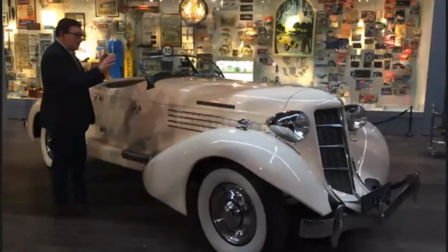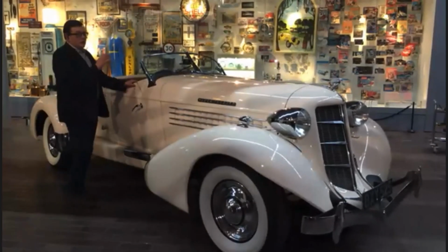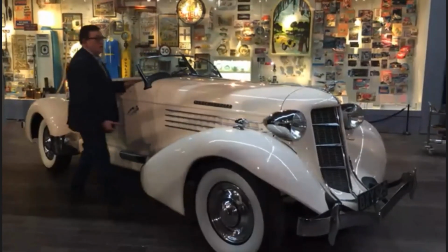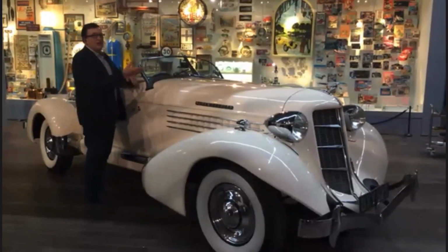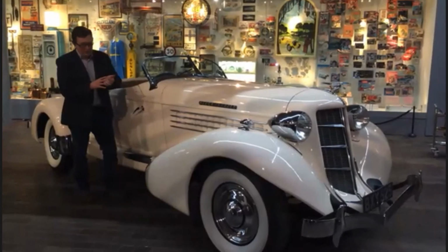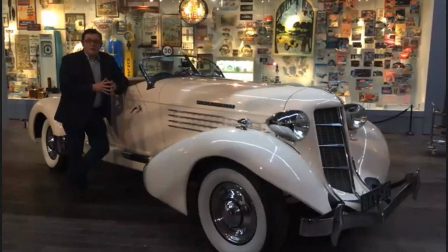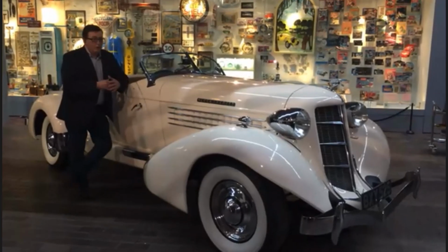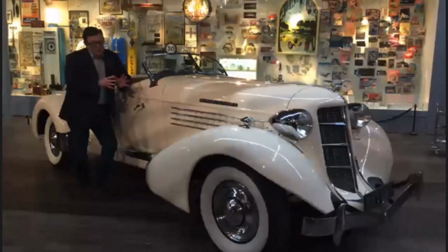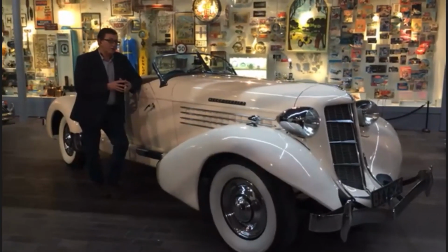As I say, 1.7 tons. Supercharged, it says in Excellence along here, and supercharged is because the engine is not normally aspirated, it is a compressor engine. They built 3,316 of the 851 Speedsters, and there were probably less than 20 of them right-hand drive.